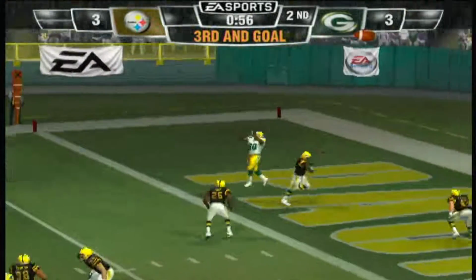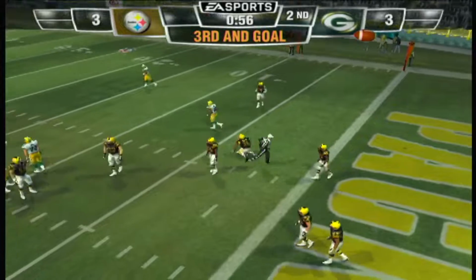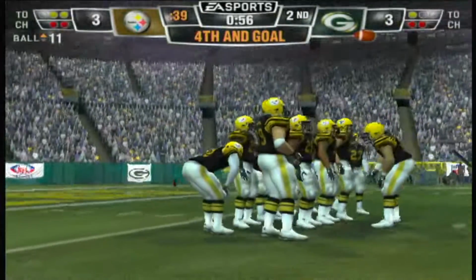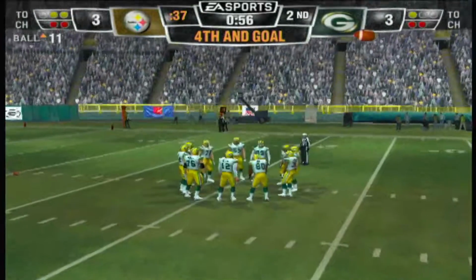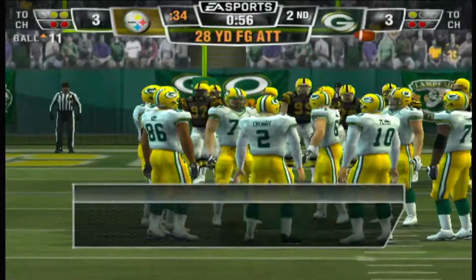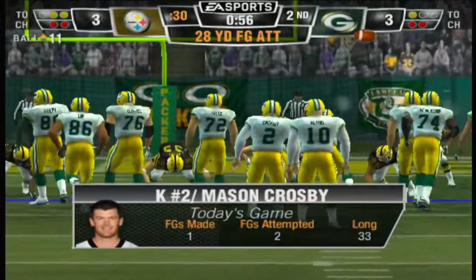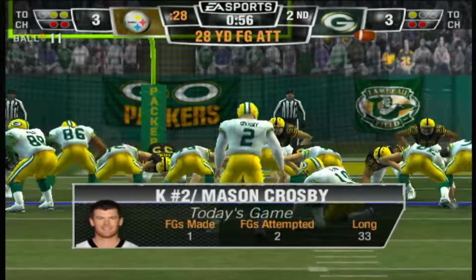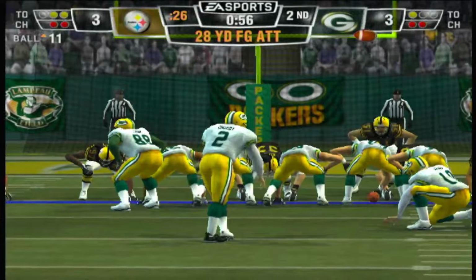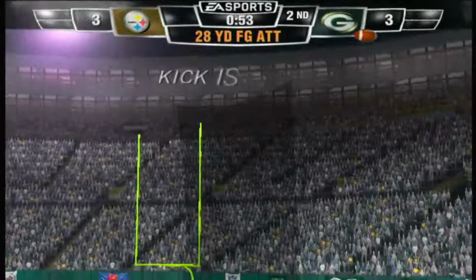Saver wants the end zone. Going for the home run. Driver was the intended receiver on the play. Crosby can give his team the lead with this field goal. And the kick is good.